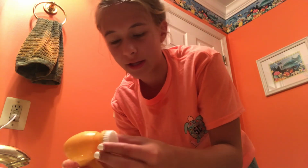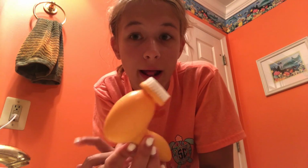As you guys saw in the time lapse, that was the cleansing part of the routine, and if you notice clearly, I used this brush. Usually I am in the shower when I'm doing the cleansing part, and then when I get out of the shower I do the toning and repairing. But when I'm outside of the shower I use this brush, and it really helps to get into my pores and make sure that all the dirt is out. So I definitely recommend getting one of these brushes. This is not the Proactiv brush, this is just an off-brand brush that I got, and it probably works the same. I don't really know.